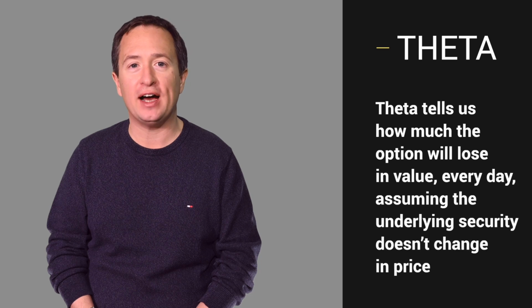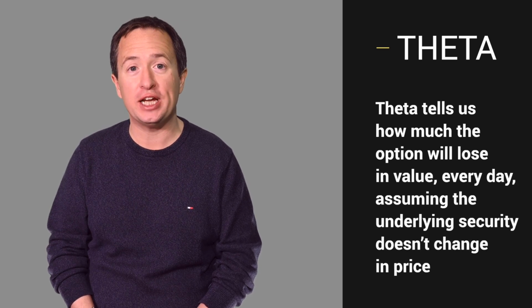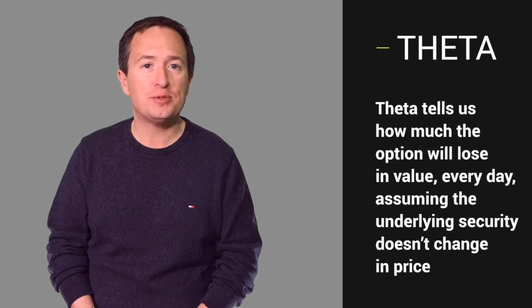Okay, so next we're going to deal with theta. Theta tells us how much the option will lose in value each day, assuming the underlying security doesn't change in price. Since options lose value every day as they get closer to expiration, theta is going to be expressed as a negative number, because it's the amount the option will lose in value each and every day.